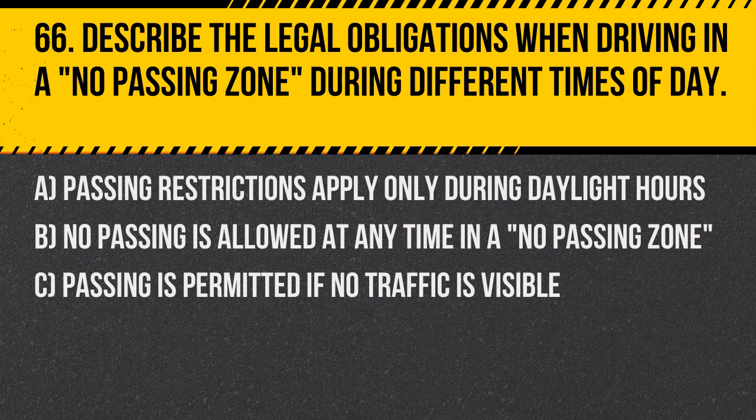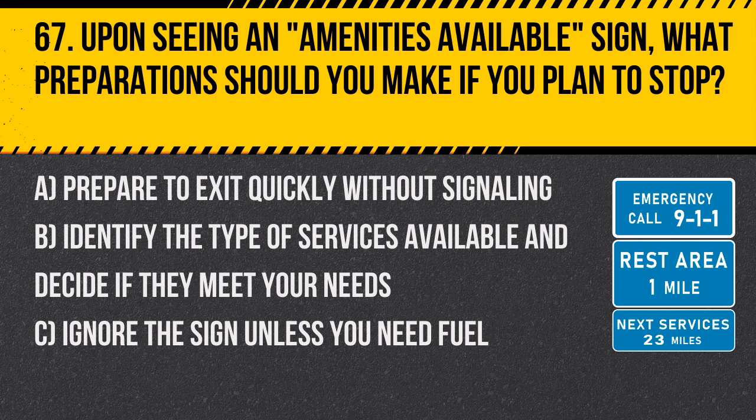Answer: B. No passing is allowed at any time in a no-passing zone. These zones are marked due to visibility or other safety concerns, and the rules must be followed regardless of the time of day.